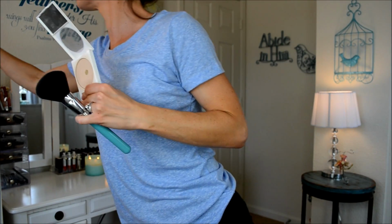Alright, let's set this bad boy. I'm going to use the Revlon Nearly Naked powder in the shade Fair. Let's see, I need a powder brush. Whoops, oh boy. Can't be knocking over my Marc Jacobs lipsticks now.